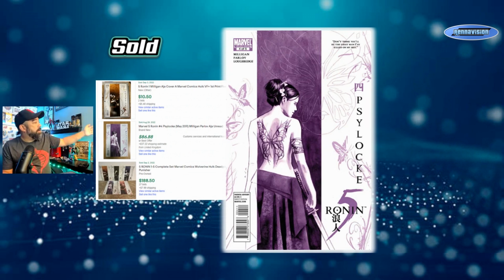As you can see, other copies can sell, 2 bids for $10.50 on that Wolverine for issue 1, but the Psylocke got almost $90 raw, and then a whole set, 27 bids, 1 through 5. This is the A cover. I'm going to get to the B covers in a second. These are the A covers. You can see that whole set of A covers sold for about $190 at auction for all 5 issues. So if you can find these and get a whole set, you can make a few dollars if you can find them for cheap enough.